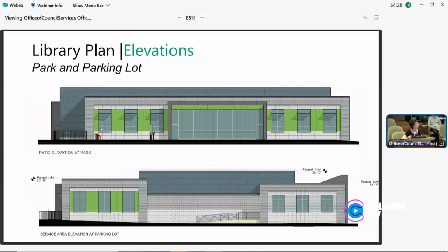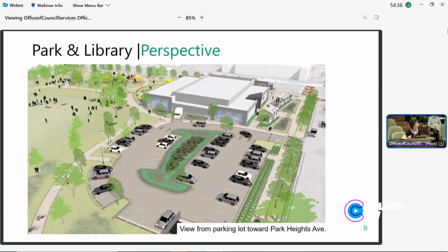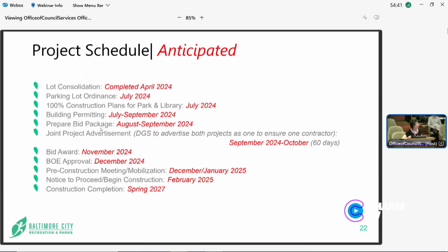And perspectives of what you're going to see. Just to give you a sense of the anticipated schedule, we are working on the 100% construction plans, both for the park and the library, which should be completed probably by the end of the month, early August. We will be going for building permit, bid package, August, September, and we anticipate starting construction in February of next year.